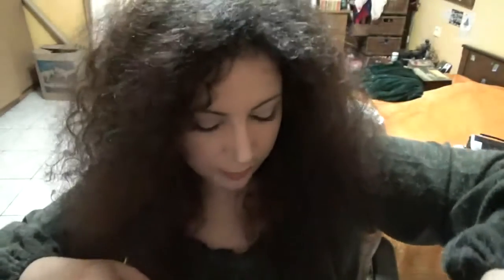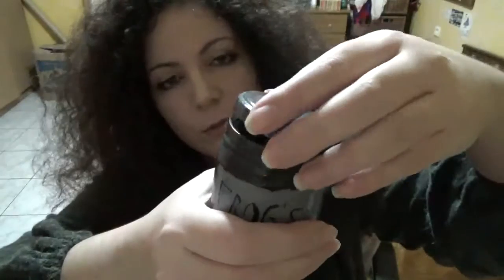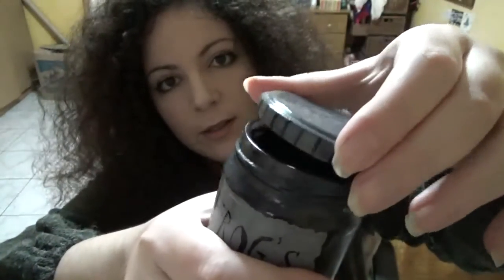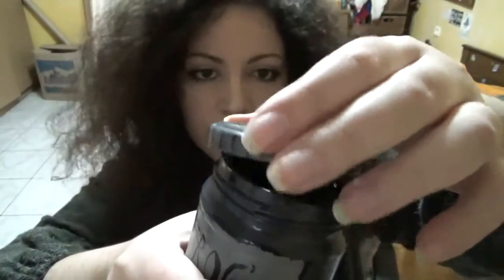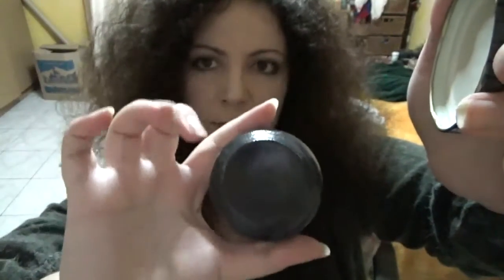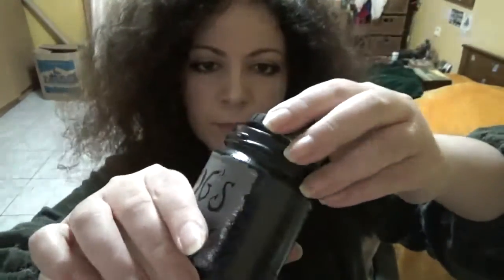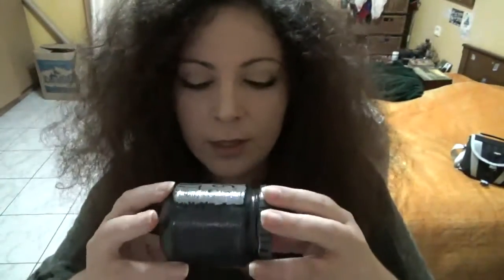What I used to paint these, I used acrylic paints. This is my frog's breath. And lid opens. I kind of painted the bottom on this one. This is a simple jar as well, very cheap glass jar. So I used acrylic paints to make these.